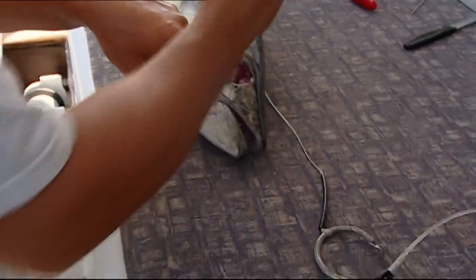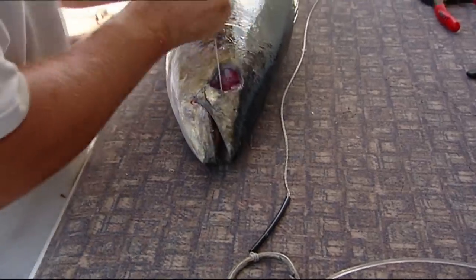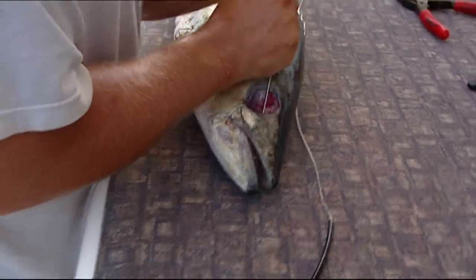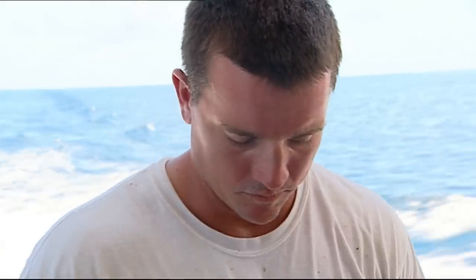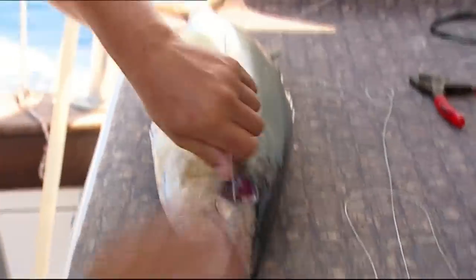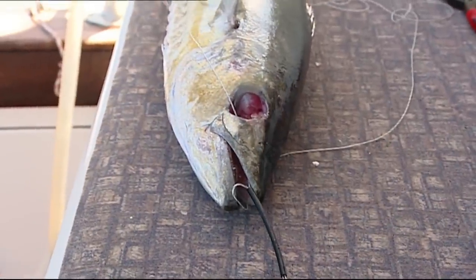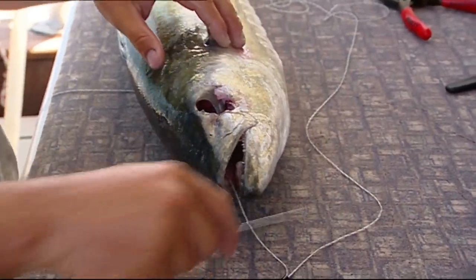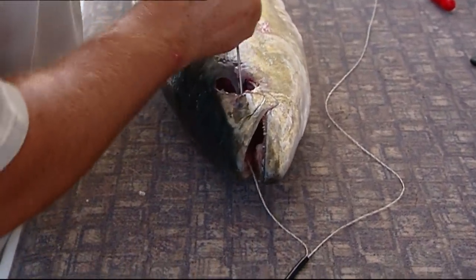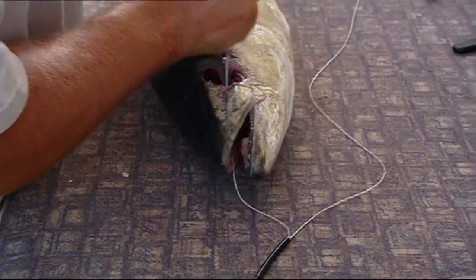They tend to come through the eye socket. Poke the back end of the needle through the mouth. Same thing on the other side. Yep. We also knock the teeth out to prevent it from chafing the Dacron in this process.